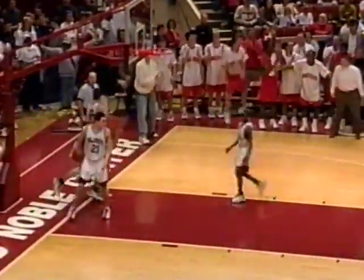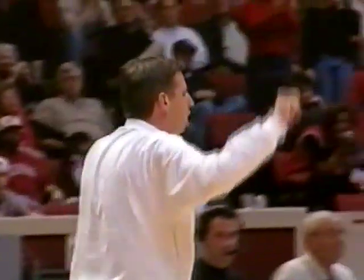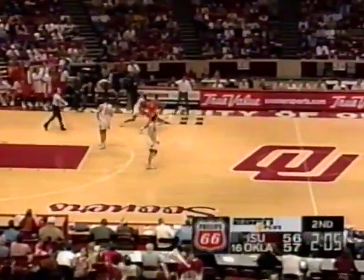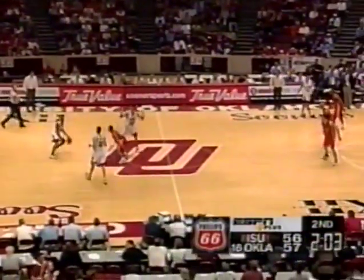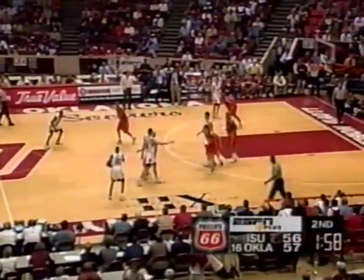Iowa State roaring back in this thing. Shirley has 4 points. It's a 1-point game with 2:08 to play. Amazing comeback by the Cyclones. Jamaal Tinsley so quick on the ball. If you're J.R. Raymond, you better give it up. Let somebody else handle it.